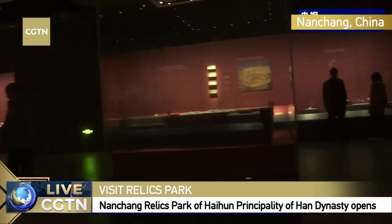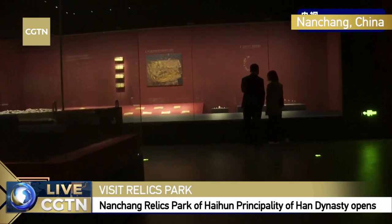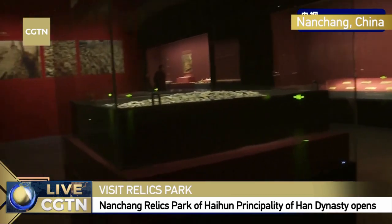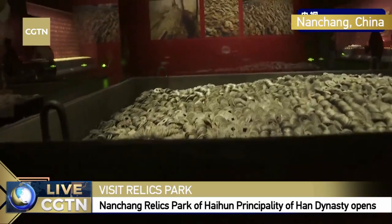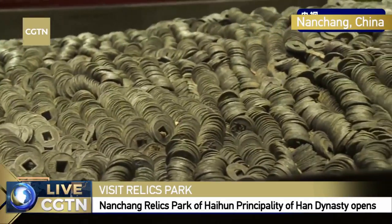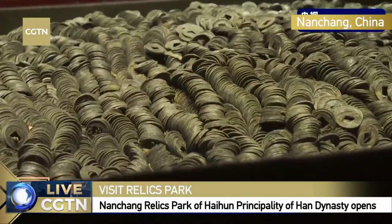What about the production of gold in Western Han Dynasty? The production volume was not very big. So you could imagine how impressive it is to see so much gold in one tomb. Those are the coins we excavated when we were in the field.